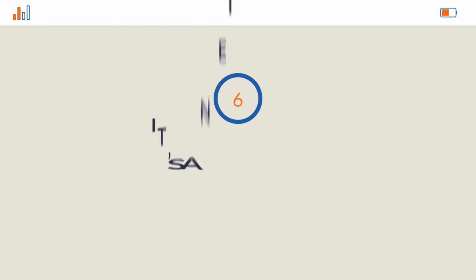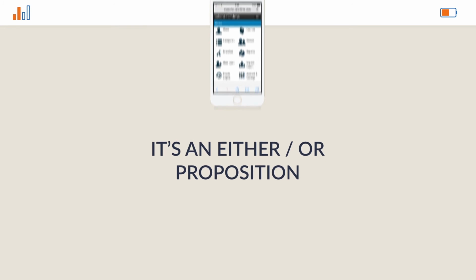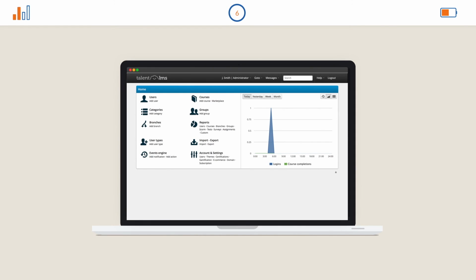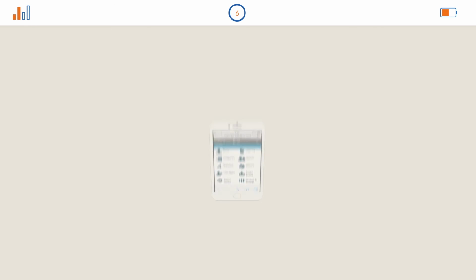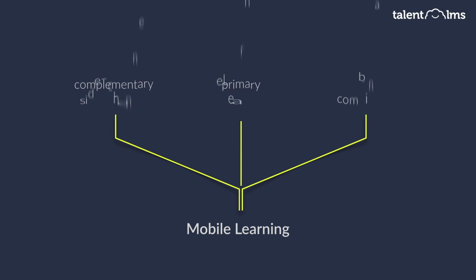It's an either-or proposition. There is no rule saying that you or your learners have to be fully committed to mobile learning. Of course, you could offer mobile-only courses, but you could just as easily allow your students to access their courses from both their desktop and their phones. You should also use mobile learning as a complementary side channel to your desktop learning offering.